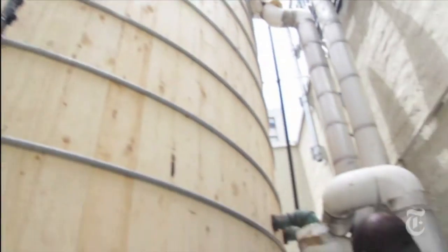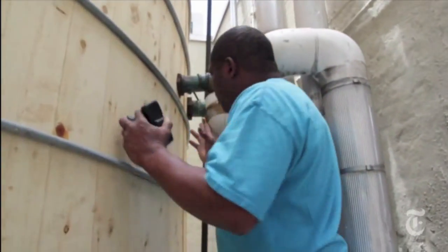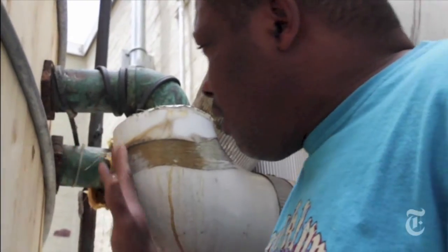The health department says that the contamination the New York Times found in samples from the bottom of the water tank would not normally enter the water supply, because drinking water exits through a pipe near the middle of the tank. The experts we spoke with disagreed.